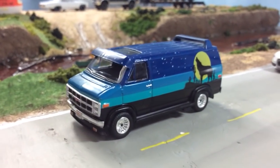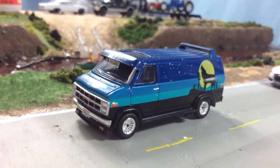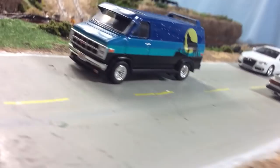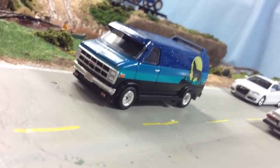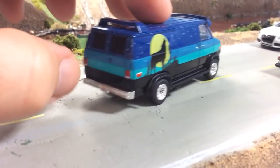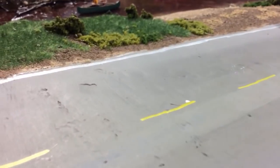So it's the lowest number I have. I also have a 7 on a 1968 and a half Plymouth Roadrunner. Those are the only two below 10. And then I've got a couple in the teens. Not that it matters. I don't collect numbers. But this is a pretty awesome little van. I dig it.